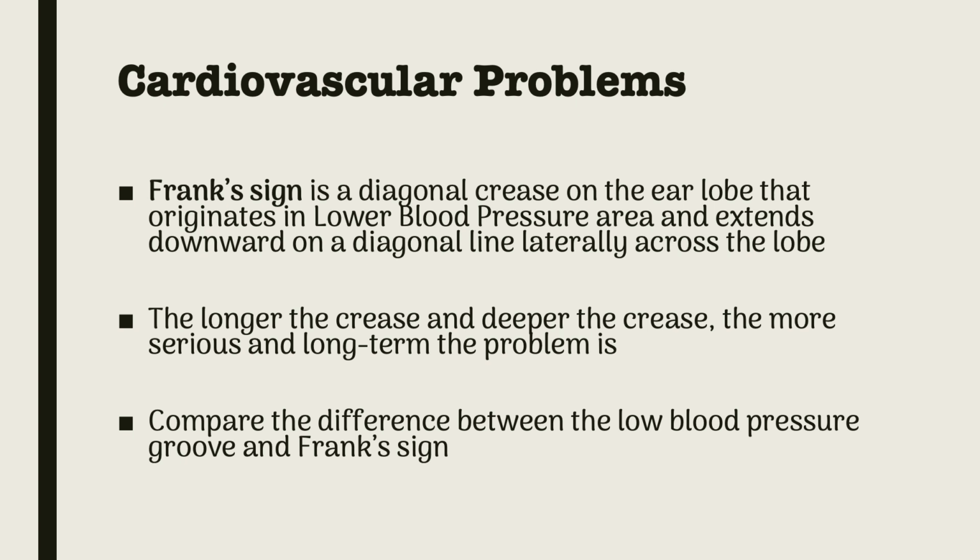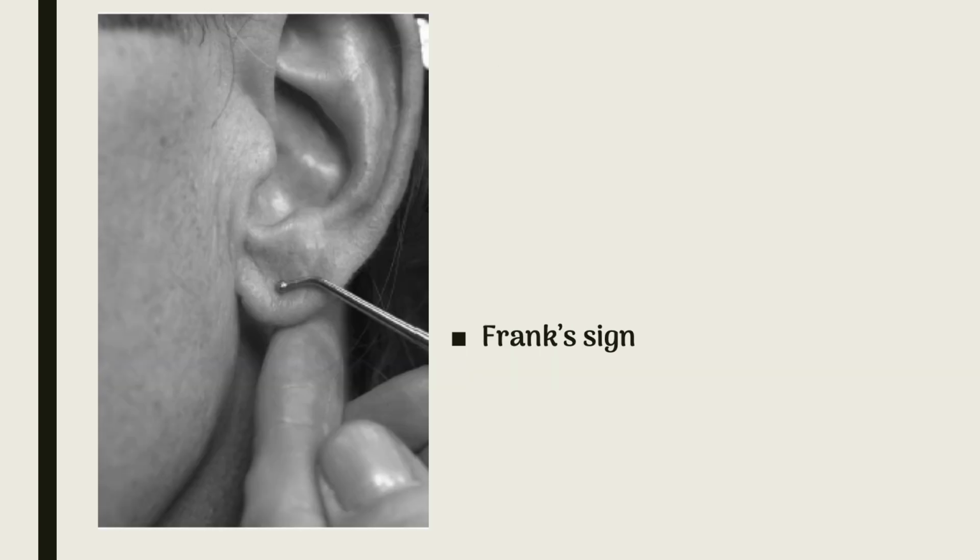Frank's sign is a diagonal crease on the earlobe that originates in the lower blood pressure area and extends downward on a diagonal line laterally across the lobe. The longer the crease and deeper the crease, the more serious and long-term the problem is. Compare the difference between the low blood pressure groove and Frank's sign. This is Frank's sign.